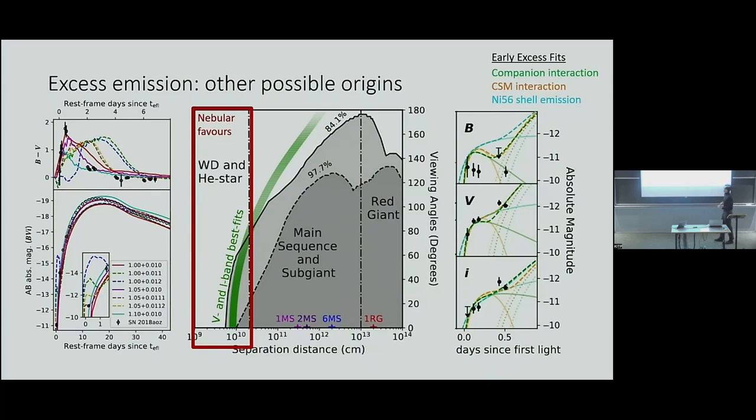And what we did was, we have some helium shell double detonation models, which Abby ran for us. And we tried to see if we can have one set of parameters with a helium shell detonation that can explain both. And we found that it's difficult. If you have enough nickel to explain the excess emission, as shown by the brown curves, it produces way too much reddening. And if you have just enough to explain the reddening, then it's not enough to explain the excess emission. So if you need the reddening to be explained by nickel, then something else has to produce the excess emission.